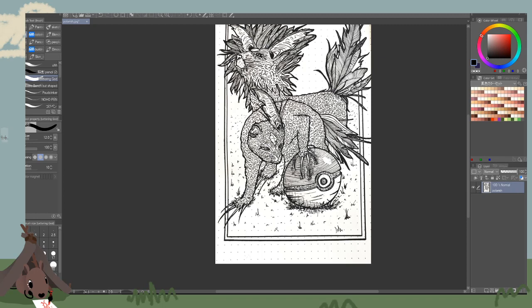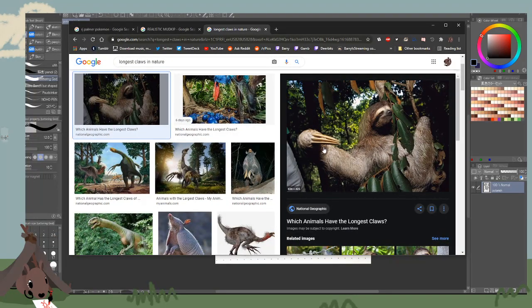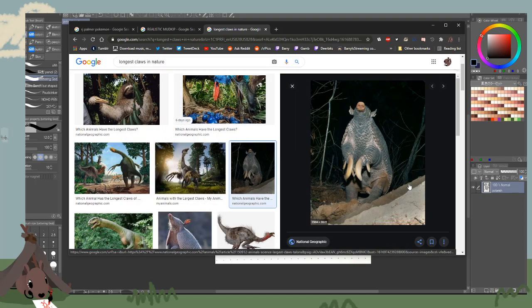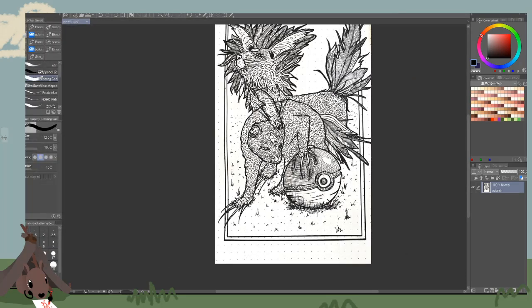And so you go, okay, longest claws in nature, right? Giant armadillo. And apparently also the sloth, all right? But the thing is, the sloth climbs trees. It's not trying to crawl around the ground, so the sloth isn't something that works. Giant armadillo digs, but that's fine because it also can walk on its hind legs. So the question is why do we give it, a four-legged animal, claws it cannot walk or dig or etc. on, right?